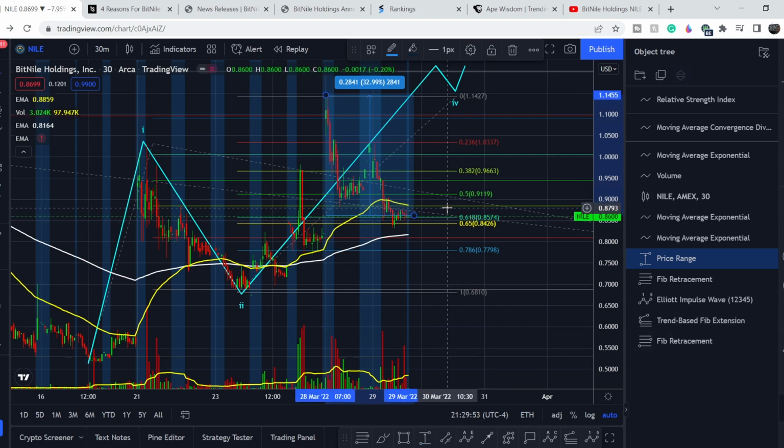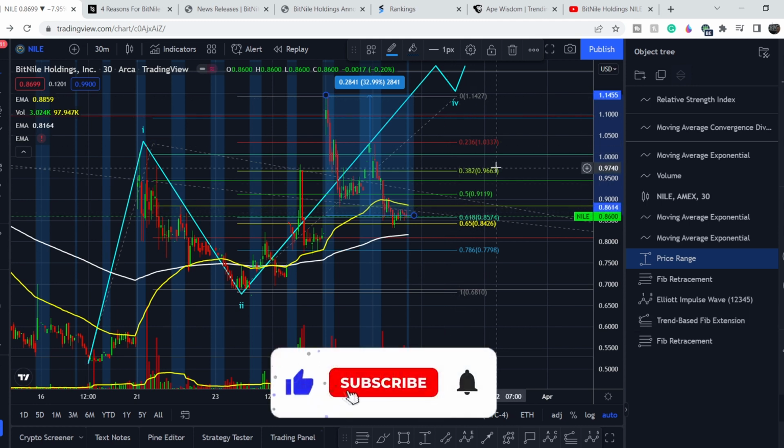That's why we have to be prepared for this movement, but it is very risky because we have a lot of conditions that we should meet until we will see this movement to the upside. So I think from the technical standpoint that's it for now.